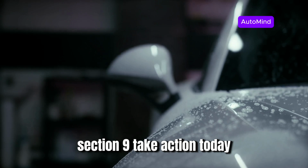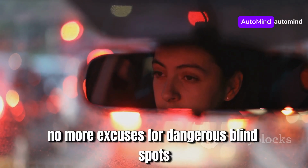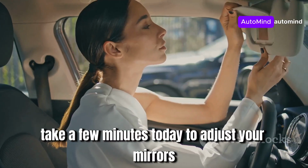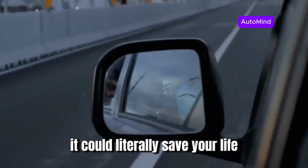Section 9. Take action today. See the difference, share the knowledge. So, there you have it. No more excuses for dangerous blind spots. Take a few minutes today to adjust your mirrors using the professional driver method. It could literally save your life.